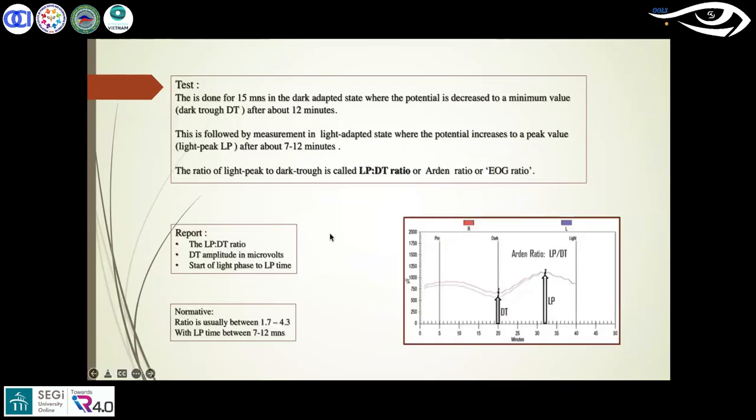The slow oscillation is generally the standard, and it's done for the first 15 minutes in the dark and then 15 minutes in the light. So basically the electrodes are fixed and the patient is asked to look at the red light, shifting between the red light, which moves from one position to the other.